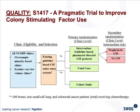We know that a substantial number of patients at high risk for neutropenic fever don't get CSF, and a substantial number of patients who really should not be getting CSF do. It will randomize sites that don't have electronic order entry to an intervention that allows us to do an electronic pharmaceutical-directed CSF protocol for patients at high risk versus usual care, and then a subsequent cohort study for sites that already have this in place so that we can understand the factors that predict neutropenic fever, admissions, and cost. And then there's a secondary randomization in patients at intermediate risk of developing neutropenic fever.